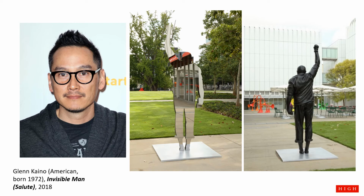How is this sculpture similar to and different from Rashid Johnson's Rumble? The title of this work is Invisible Man, Salute. What do you think the title means?